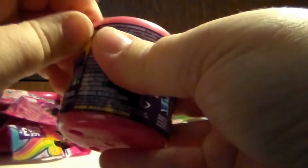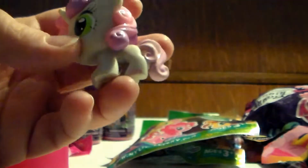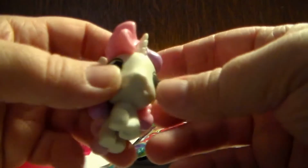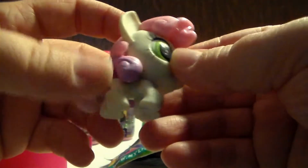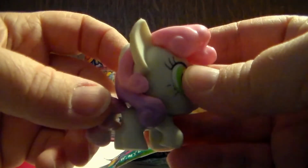So, and they do have the perforation tab, so they're in theory easy to open. See here, the first one is, oh, it's Sweetie Belle. Oh, they're not as sticky as the other ones that I've opened, so that's good. The reason I don't usually get the Fashems, or is it Mashems, whatever, is because they stick like crazy to everything. But these aren't really sticky, although they're not really that squishy. Oh. So, anyways, here's Sweetie Belle.